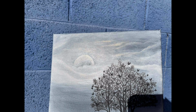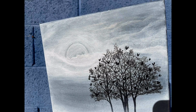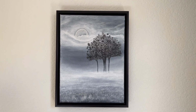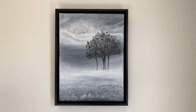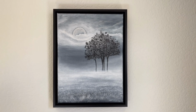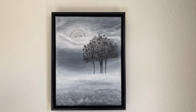Now there's that gold that I was kind of talking about in the clouds. And then there's some silver underneath that's not really coming out, but I'm trying hard to show it here. And it's just wow. I have placed this gorgeous picture in a floater frame and hung it on the wall. This is not where it's gonna go, but it's the best place to just show you where there's enough light for it. And I just love this so much.